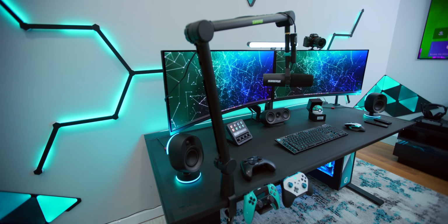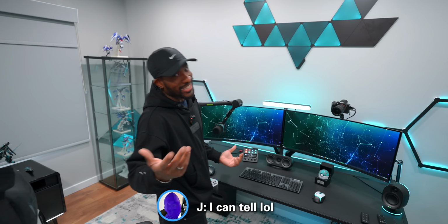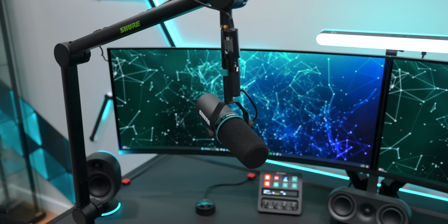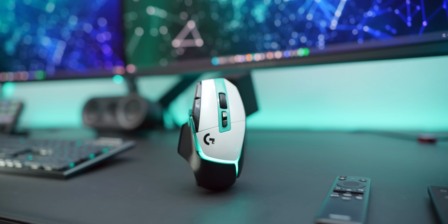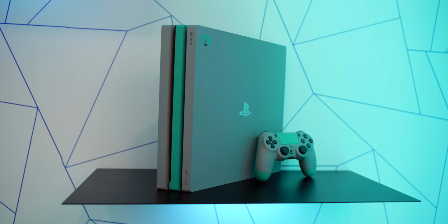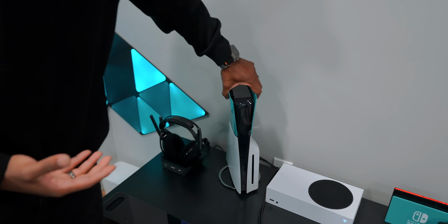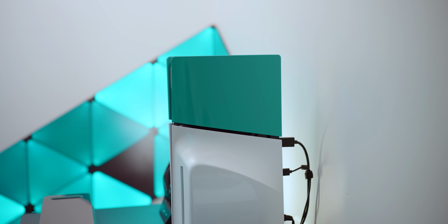Now, your boy's leaning in real crazy with the whole black and teal look, right? If you couldn't tell. And there's no one better to help bring a theme to life than our friends over at Colorware. We got a lot of gear from those guys, from our Shure microphone over here to our Logitech mouse. Honestly, even almost all of the consoles in here have been customized by the folks over at Colorware. I mean, look at this. Tell me this PS5 Slim doesn't just belong in here. Those guys are the absolute best at what they do.